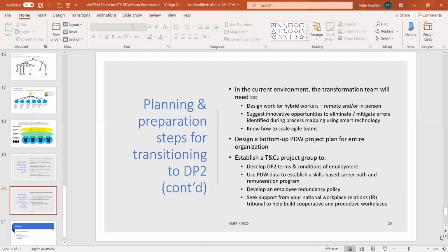They also need to know about scaling agile teams or scaling mixed mode, how you stop mixed mode and are able to scale within an organisation, DP2. So the example I gave with the telco, where we had to set up a separate entity and not have it destroyed by the huge DP1 democracy.